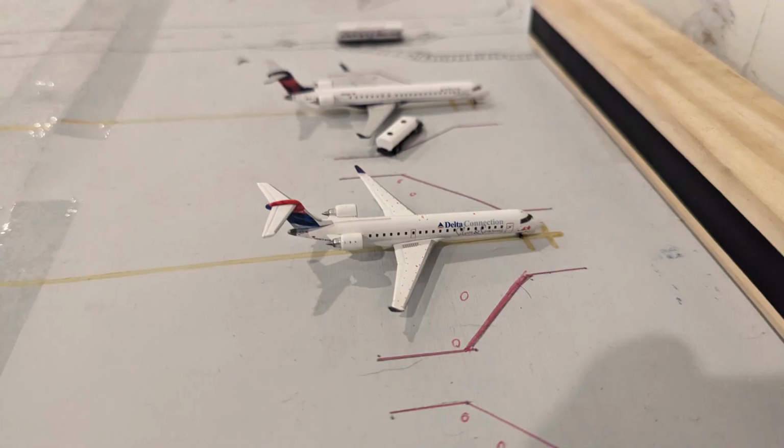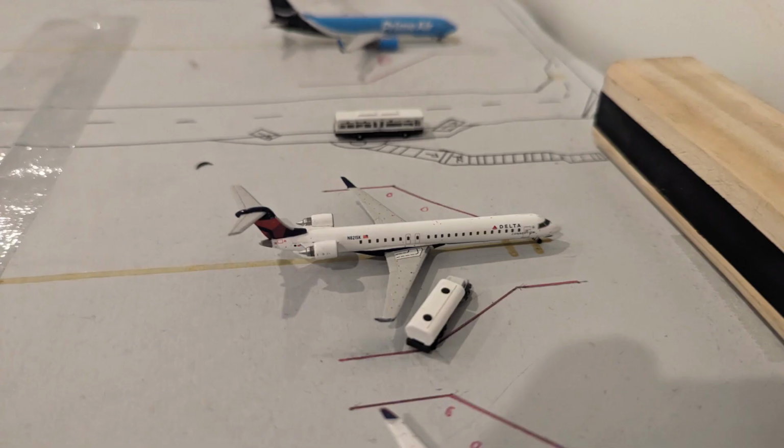And today this terminal is heavy with Delta. Here we have this Delta Connection CRJ700 in the old wavy livery. He's just arrived in from Atlanta. And here finishing off the regional terminal, we have this Delta Connection CRJ900 getting fuel loaded on, and he's going to be making a departure out to Pittsburgh.